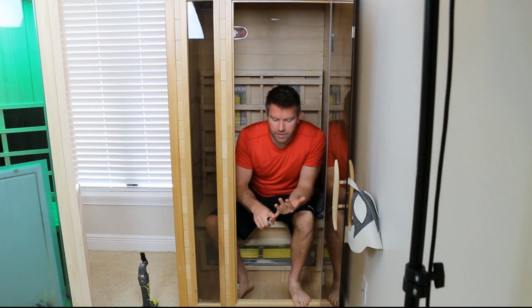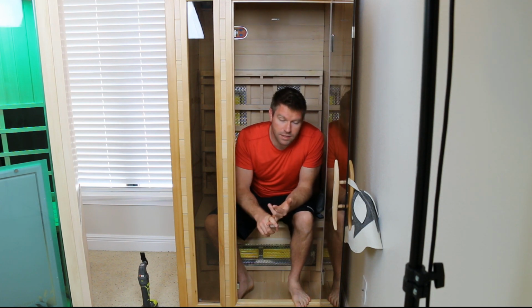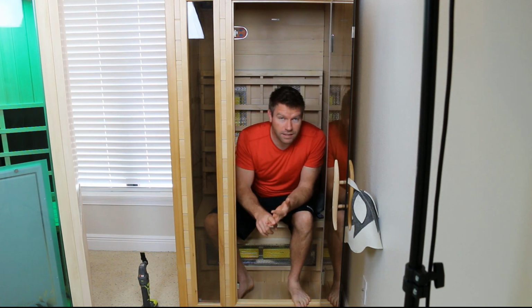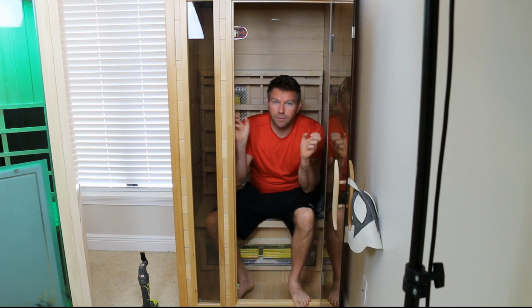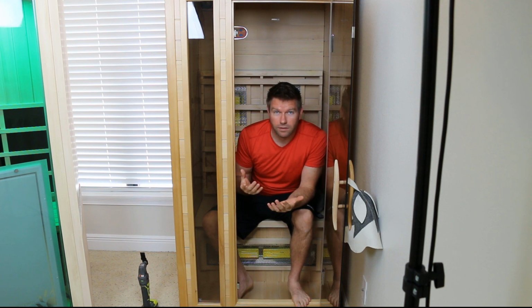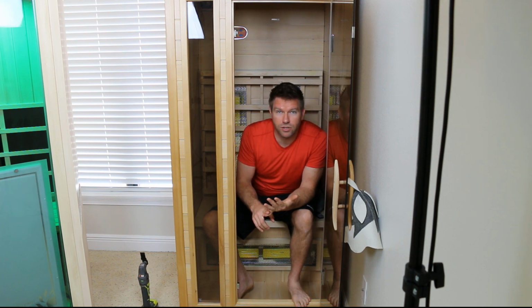So everyone that sends me emails about the Clearlight third-party EMF test reports, everyone that sends me emails about the Sunlighten third-party EMF test reports, everyone that sends me emails about the J&H Lifestyle no EMF, verified by Intertech, which is a third party, and all this bullshit. I bought one. I bought into it too. It's bullshit. There is no such thing as no EMF.